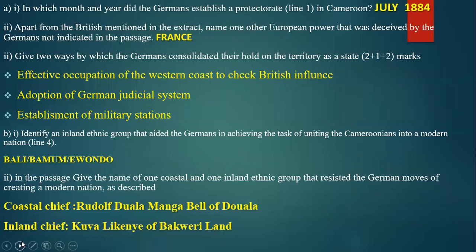Good. After explaining the extract, we'll move now to answer the questions. The first question says, in which month and year did the Germans establish a protectorate, line one, in Cameroon? Remember, I told you it was July 12, 1884. Apart from the British mentioned in the extract, name one other European power that was deceived by the Germans, not indicated in the passage. Apart from Britain and Germany that were indicated in the passage, the third European power that was never indicated was France.